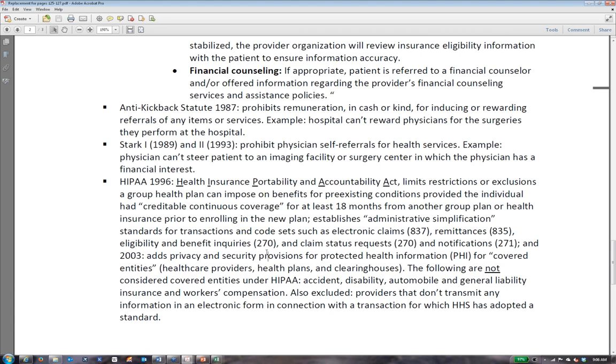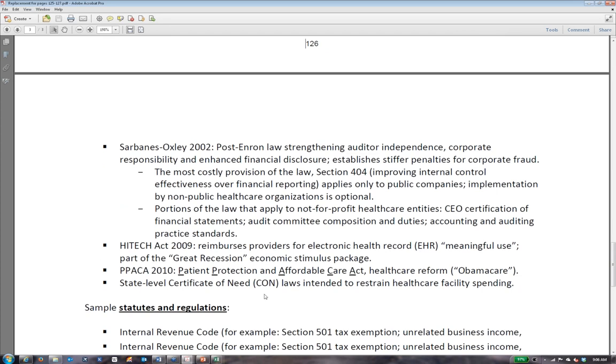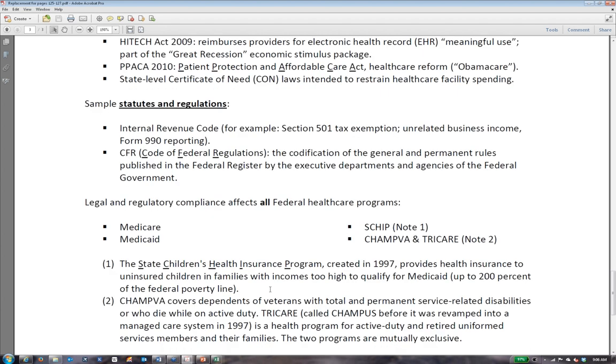HIPAA, this is an expanded section here from your book. It has many different things to it. First of all, it's the only law that ever came out of the first attempt under President Clinton and Hillary Clinton to reform healthcare in the early 1990s. This is the only part of it that ever made it into law.